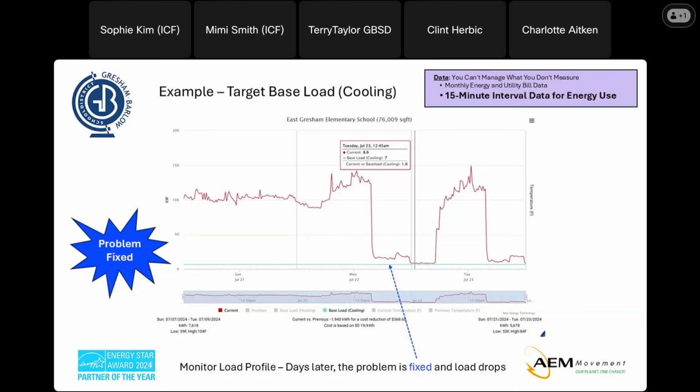If we didn't have this data here, we would have thought things were running normal, and that's what happened when we were at the middle school. This right here is just wasted money. The control system thought it was working, but being able to use interval data and measure what your use is, we're able to find this and reduce that waste. Without that, in that middle school example, I would have assumed it was either hotter or colder at that time of year, and that is our new normal. We can't just accept new normals. Okay, next slide.